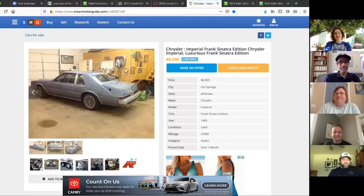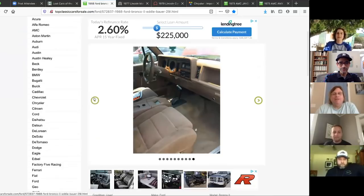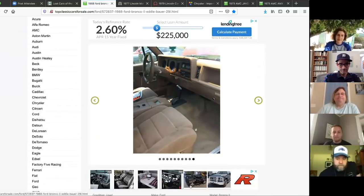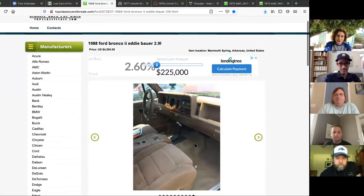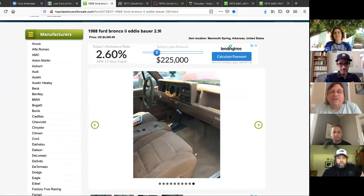All right, Elana, do you have a third car? I do. I actually have several, but I'm going to pick this one because I want to talk about interiors some more. So this is an Eddie Bauer Bronco, which is not moving through the photos for me. Bronco 2 or regular Bronco? Bronco 2. All right, well, that's failing me, but... Is this one right side up? Yes, it is. $45.